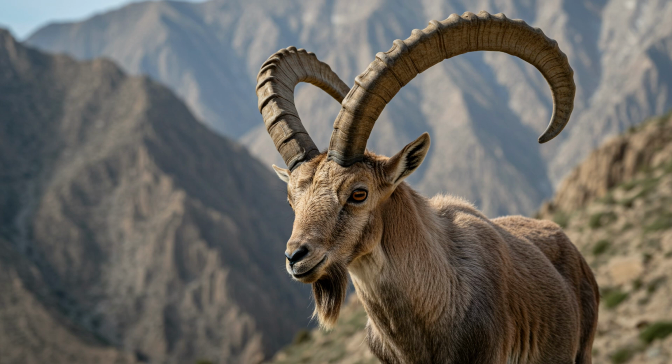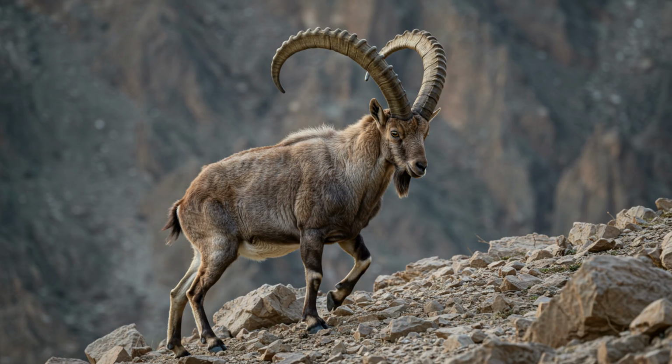Protecting species like the Sindh Ibex isn't just about preserving biodiversity. It's about recognizing the interconnectedness of all living things. Their struggle for survival is a reflection of the challenges other species face in a world increasingly impacted by human actions. It really makes you think about all the other creatures out there dealing with similar problems. What can we do to help protect not just the Sindh Ibex, but all the species facing these threats? That's the big question, and a good one for everyone to think about.